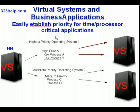Well, you have establishment for the priority of processes, and this is important in that when you have applications that need to have priority over others. For example, if you're running voice applications, you want to make sure that your system is prioritizing that over other, not so time critical processes.